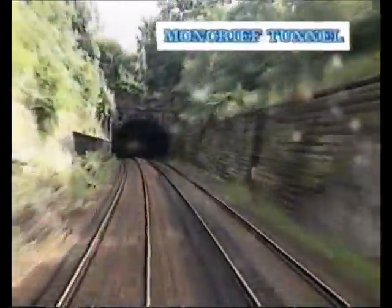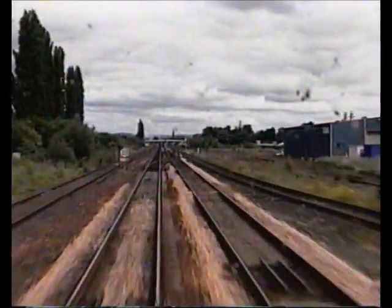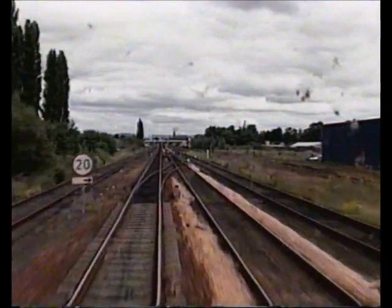They ran all the Aberdeens via Dundee. All the way across. Yeah, I mean, was it sort of between the bridges?